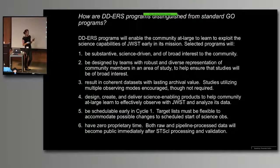interest to their subfields. The proposals should be designed by teams with robust and diverse representation in terms of expertise and demographics of the community members in that sub-area. And that helps ensure that the studies will be broadly of interest, and then people will use the data, again, to learn how to use JWST. The data that will be taken should form coherent data sets with lasting archival value. We are saying that if you can come up with a coherent program that's actually using multiple modes in concert, that's encouraged, although not required.